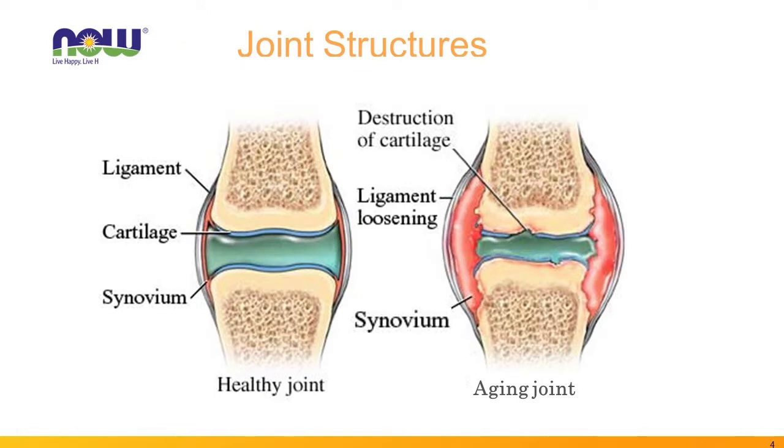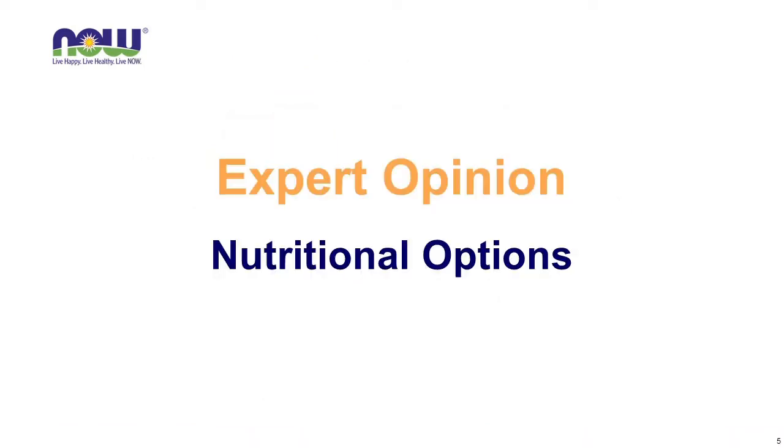So looking at joint structures, on the left you see a healthy joint, and on the right you see one that's aging. You could see cartilage is weakening there, the articular cartilage on the bone ends. You could see the synovial fluid is starting to get overburdened, and as we age, it becomes harder to maintain that. There's more pressure on these areas and more need for nutrients. So let's look at what some experts say are the nutritional options.